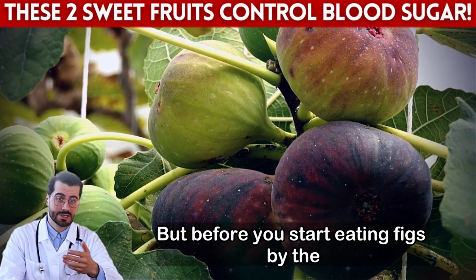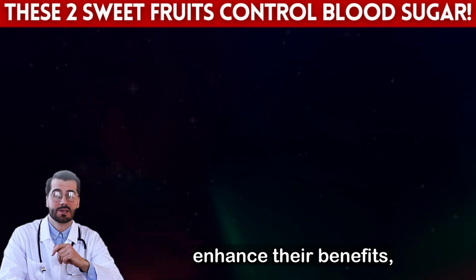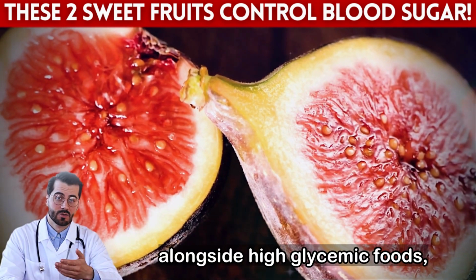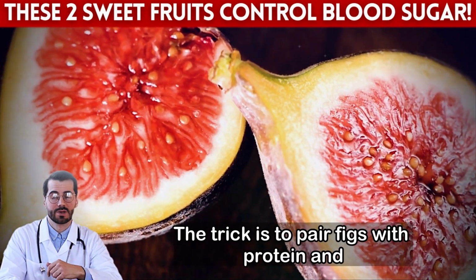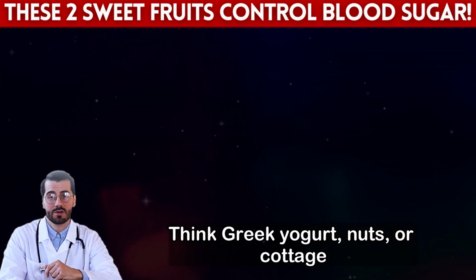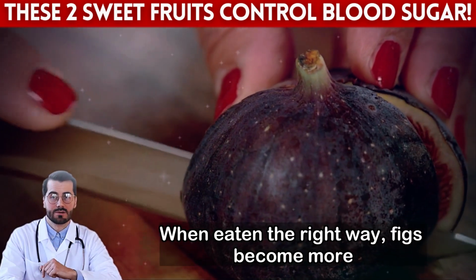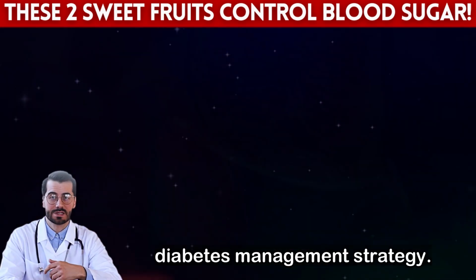But before you start eating figs by the handful, there's something else you need to know. Pairing figs with the right foods can enhance their benefits, while combining them with the wrong ones can cancel out their positive effects. Many people unknowingly eat figs alongside high glycemic foods, which can spike blood sugar instead of stabilizing it. The trick is to pair figs with protein and healthy fats. Think Greek yogurt, nuts, or cottage cheese. This slows digestion even further and keeps your glucose levels balanced for hours. When eaten the right way, figs become more than just a fruit. They become a powerful tool in your diabetes management strategy.